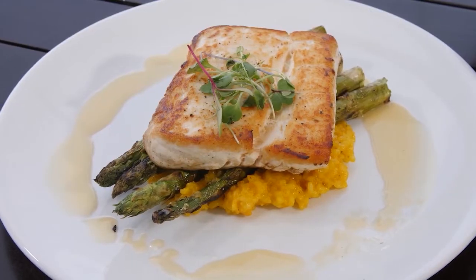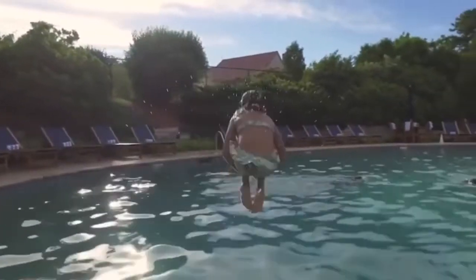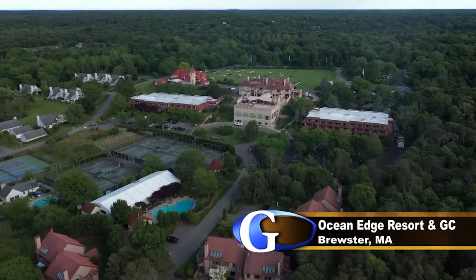Our mantra here at Ocean Edge is to have fun in the Cape Cod sun. We want you to come on in, settle in, and enjoy all the amenities we have to offer. We have 6 restaurants, 6 pools, 2 of them being indoor. We have hard true tennis courts, and we have pickleball.